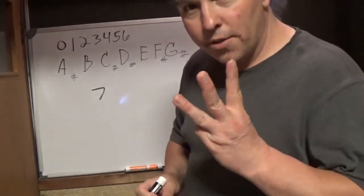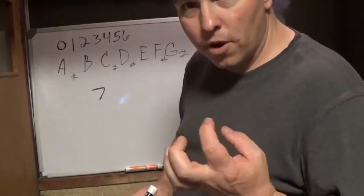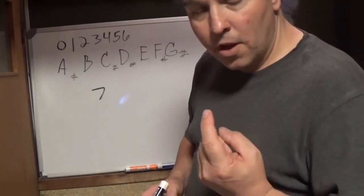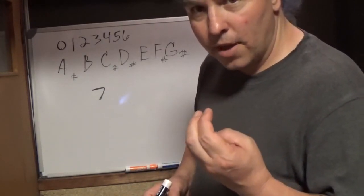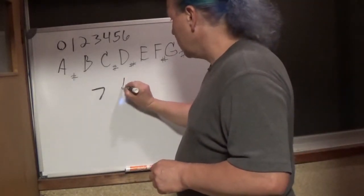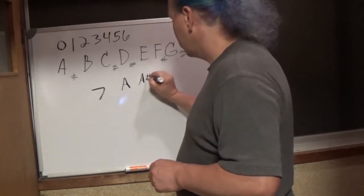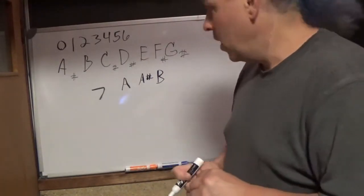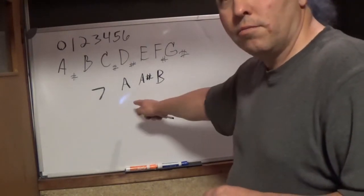Say we're only going to take three notes, okay? Say we're on the A fret, which is the fifth fret on the top string, all right? So we have A sharp, and B, okay? Just three notes, right? And most people are just going to go doo-doo-doo, right?